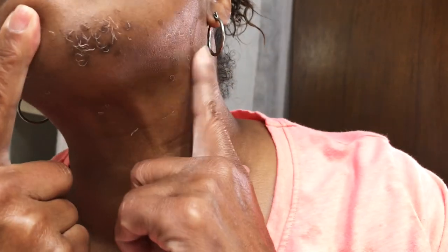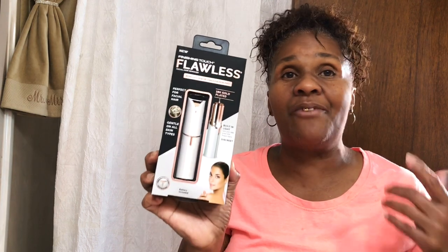Let me show y'all. See what we're working with here. See all this facial hair here, and I got some all on here. Today, we're gonna see about the new Finishing Touch Flawless facial hair removal. Removes hair instantly and pain-free. And y'all know how that wax can do. You put that hot wax on there. Sometimes I let Destiny do it, and she just snatch up like, oh, no, Destiny.